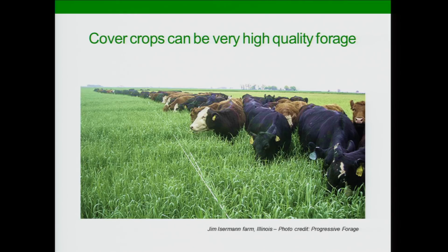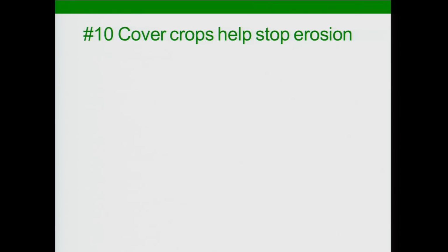And the good thing economically is the research is showing that cover crop forage can be very high value. Our forage specialist in Missouri showed that the quality of late season cover crop forage or early spring forage, like from triticale, rye, wheat, and so on, is much higher than from a tall fescue pasture with better rates of gain. So that's one of the reasons we're seeing people move in this direction.